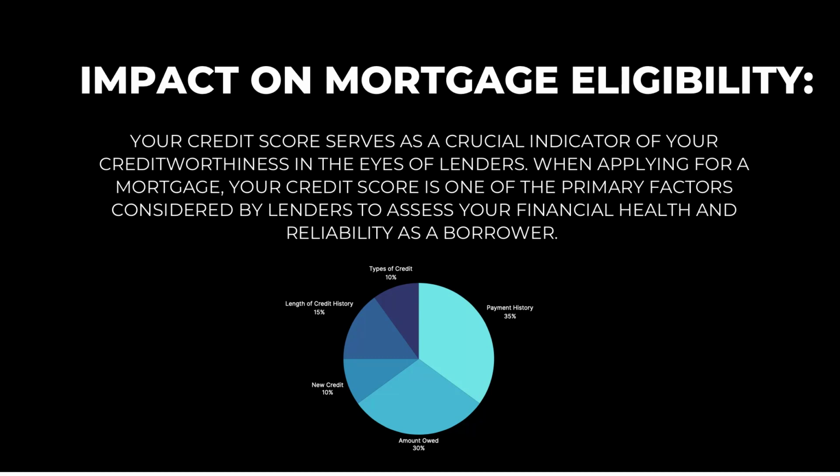First of all, 35% of your score is, do you pay your bills on time? Payment history. Are you missing payments? This is the largest chunk. So when people ask me, well, what matters the most? Paying your bills on time. One late payment can cost you anywhere from 30 to 70 points per late payment. So if you don't do anything else, don't pay your bills late.